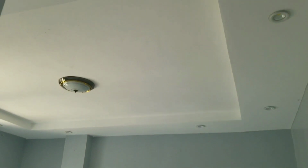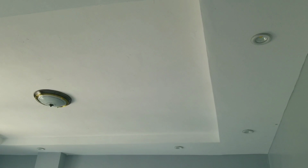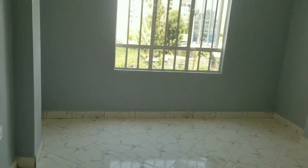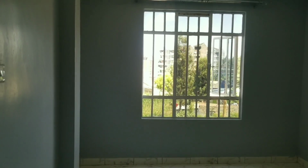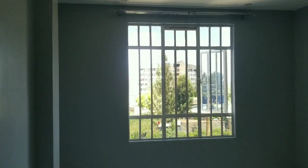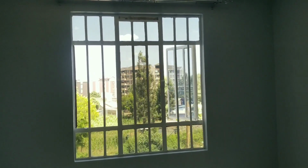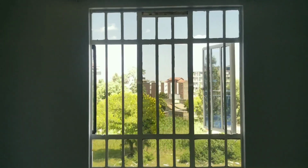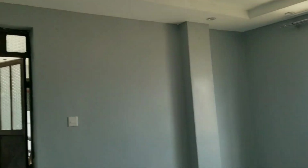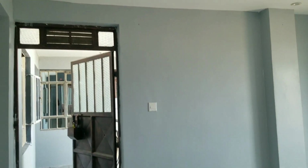However, I find it rather sad that this particular unit does not have a balcony. So what happens is this one goes for 16,000 shillings, but they do have other one-bedroom apartments that go for 18,000 shillings. So the ones that go for 18,000 shillings are the ones that have balconies, but these ones that cost 16,000 shillings do not have balconies. So you have to just be content with the fact that if you want a good view, you will have to use the windows in the house.